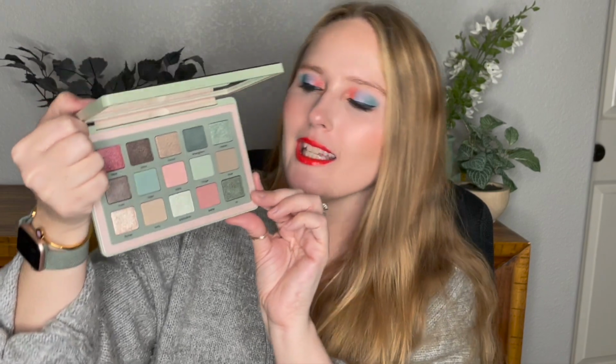Another palette with a similar color scheme that I really like is the Natasha Denona Retro Glam palette. Now, again, you are seeing a lot of those greens that I just talked about. They're not pastel, but they're definitely a lighter, mossier kind of green. And that's just my favorite green for spring. I think it's fantastic. And I think this palette is fantastic.